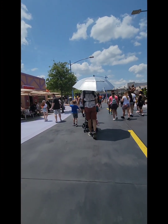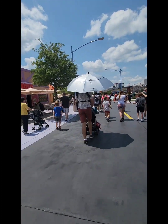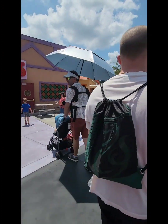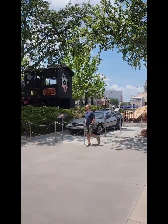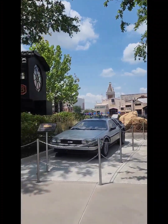Next, we were starving, so because we're new and we didn't know what we were doing, we decided to head to the other end of the park and go to Richter's, which the food in there was absolutely top-notch. It was so good. We actually made the mistake first of trying to go into Moe's, but realized it didn't have anything for the kids, so we went back out and headed out to Richter's.